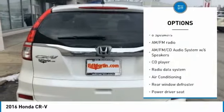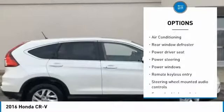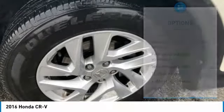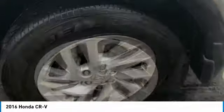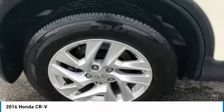Here are some of this vehicle's great options: traction control, air conditioning, dual airbags, power steering, AM/FM stereo with CD player, four-wheel disc brakes, fog lights, compass, security system, electronic stability control. This beauty is sure to make you the talk of the neighborhood. So call or drop in for a test drive today.